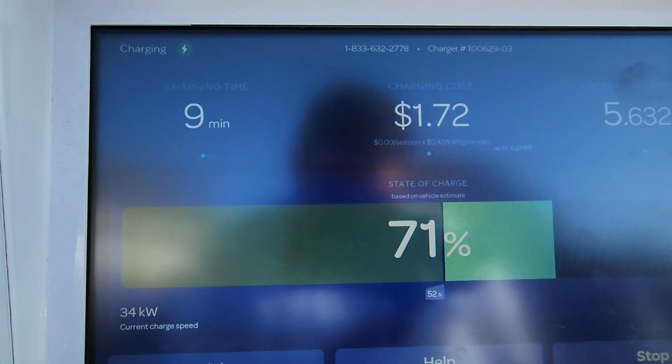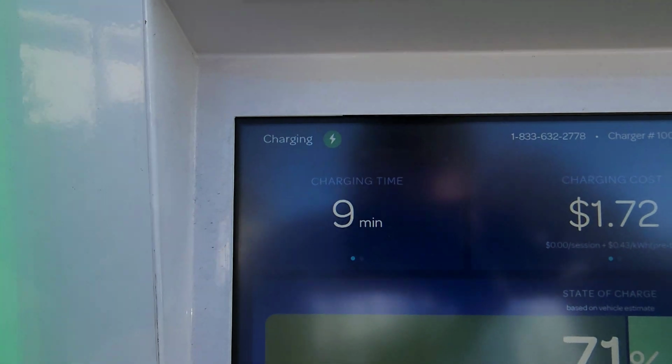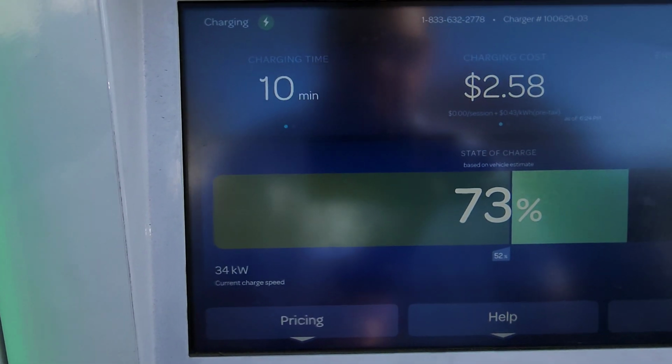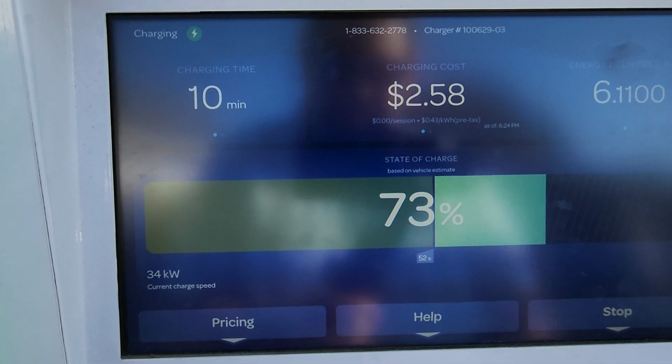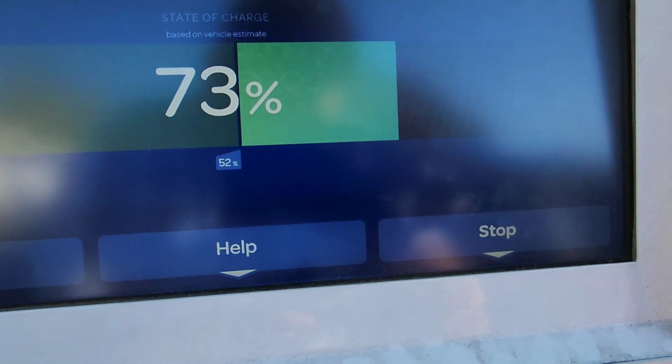But anyway, let's go ahead and stop it now. This was mostly... or you know what? Fine, let's wait until 10 minutes and see what 10 minutes does. Okay, there we go, 10 minutes. So $2.58, 73%. Okay, so let's do stop right now.